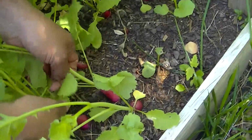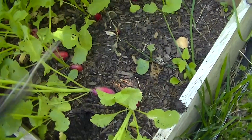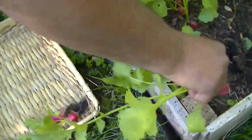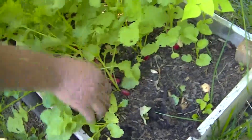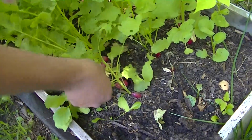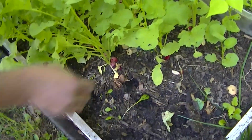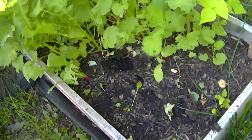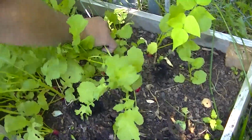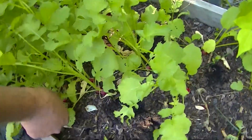I want another crop of it. So I'm going to pick these. Just going to pick them. Some have gotten the size and some haven't. All these here, the small ones there. It's supposed to grow about an inch or two, maybe 2 inches, but not all of them did pretty well.